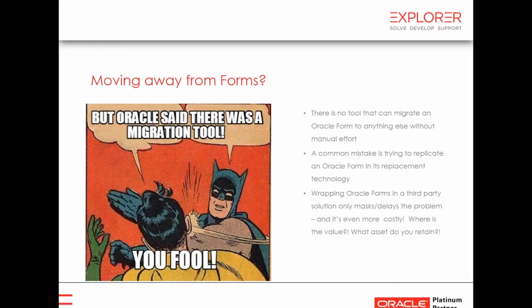Okay, so moving away from Forms, there is no silver bullet. There is no tool that can migrate Oracle Forms to anything else without any manual change. There are a number of tools which can help and assist, whether it's through inventory, looking at impact analysis, but there's nothing out there that will take an Oracle form, take an FMB, push it through a process, and provide you with an Apex form that is easy to maintain or natively work straight out of the box.